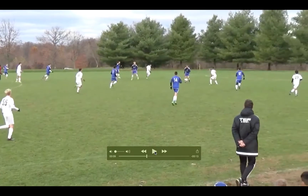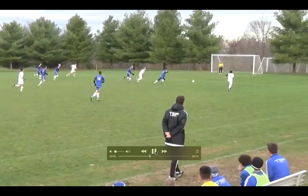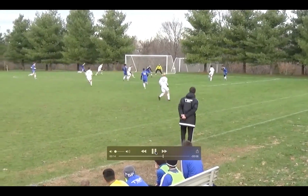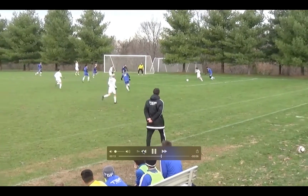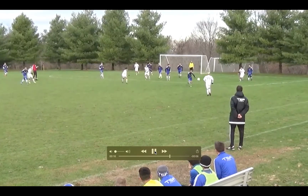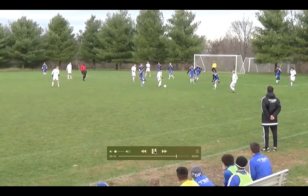Decent ball into space. Had Jack received this, or had Jack been able to play Yassine first time, I think it would have been a great option for us. It ends up going through his legs, or ends up leaving it for Billy. Billy does a good job of getting onto it. Just a better service to the back post, and I think we had a goal. Nearly gets there. Ball comes back. Good ball there by Tyler.